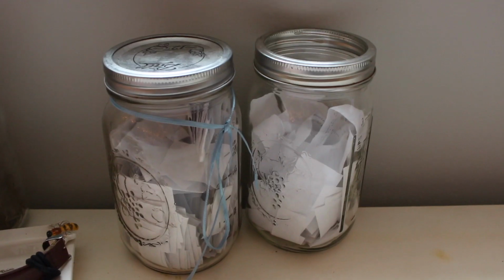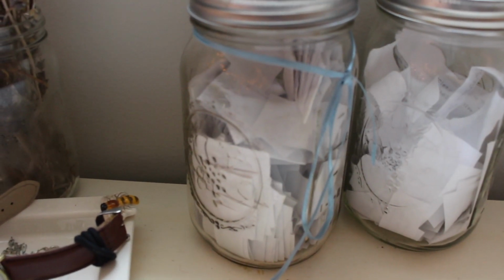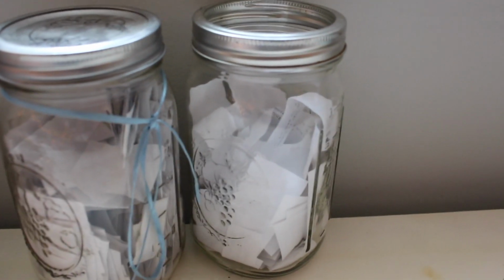On the other side of my dresser, I have these quote jars. A really good friend of mine actually filled this jar up with 365 quotes. So I take one out every day and I read it, and I have the red quotes in this jar.